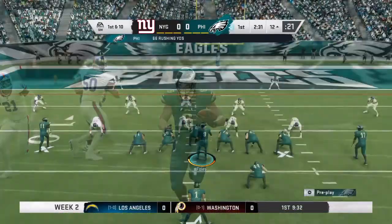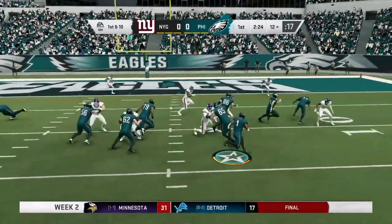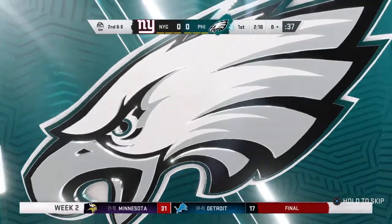This has been a good drive so far. It's been a running game for the most part that's powered them down there. Another nice burst there, picking up a first down. Now it's 1st and 10, as you said, in the red zone. And a pickup of about 4 down inside the 10 to the 8-yard line.